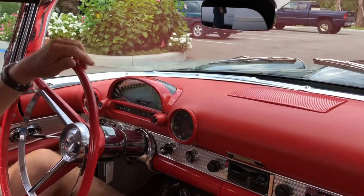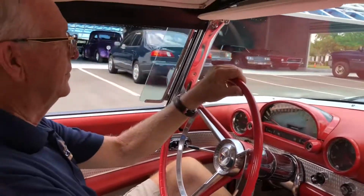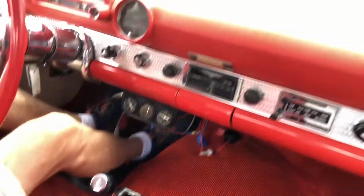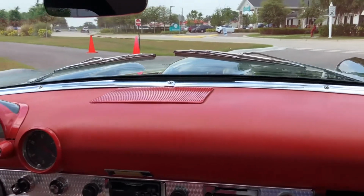Alrighty, we're gonna take a spin in the 56 Thunderbird. I got Roy behind the seat here. Hi. Go for a joyride. What a beautiful driving car. It is automatic. You got the two-speed automatic? Two-speed automatic, got it.